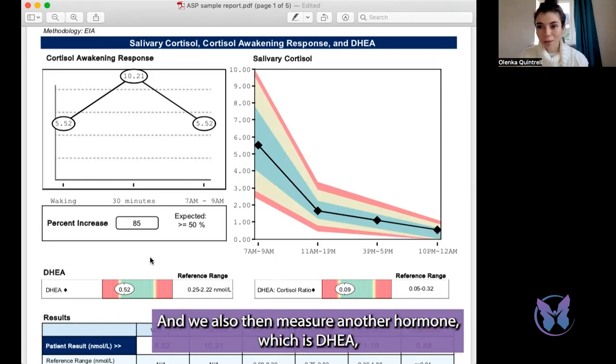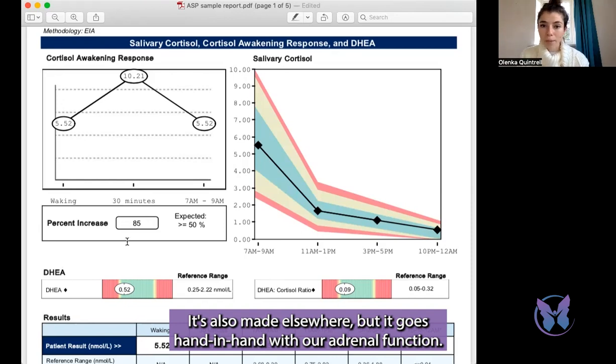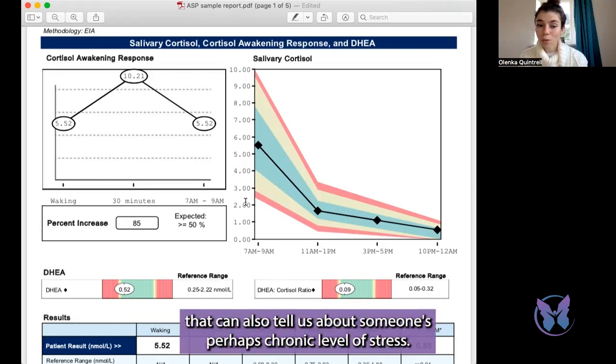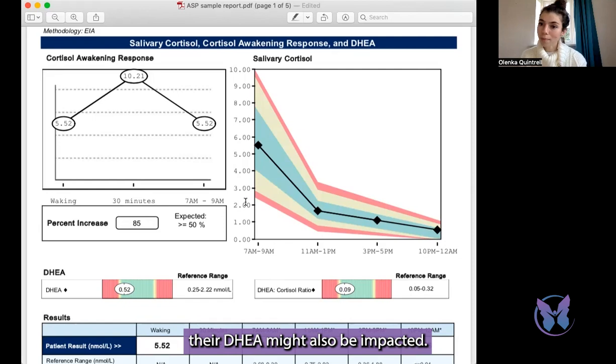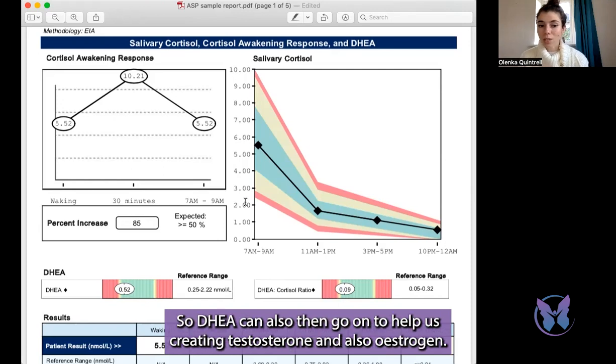And we also then measure another hormone, which is called DHEA, another key adrenal hormone. It's also made elsewhere, but it goes hand in hand with our adrenal function. And it's a key hormone that can also tell us about someone's perhaps chronic level of stress. So you'll often find if someone's had a lot of stress going on, their DHEA might also be impacted, and it will also be quite low. And that could be an issue in terms of supporting our sex hormones. So DHEA can also then go on to help us creating testosterone and also estrogen.